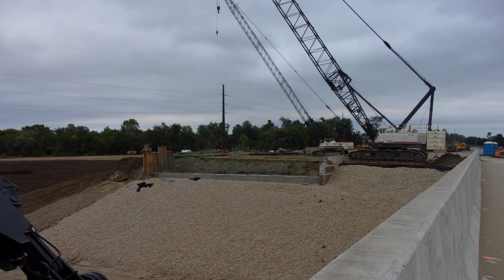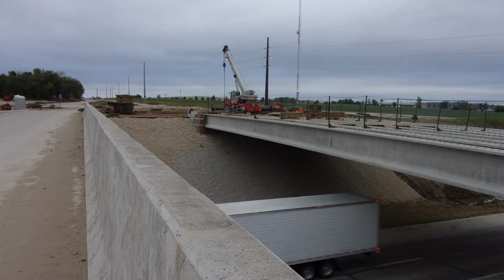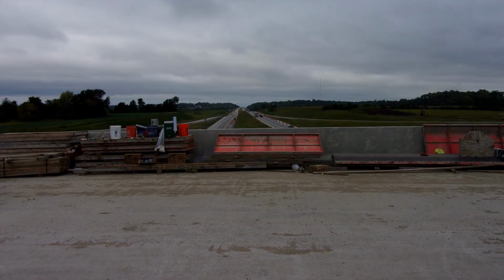Looking across to the other side. Yep, it's all set up, just waiting for them to get the beams. Just looking back to how those beams sit on the other side. Yeah. Wow. It's absolutely amazing how they do this stuff. I figure I'm in the middle of that other bridge over the interstate. I'll go take a picture of what it looks like from the on and off ramps coming off it and on it.